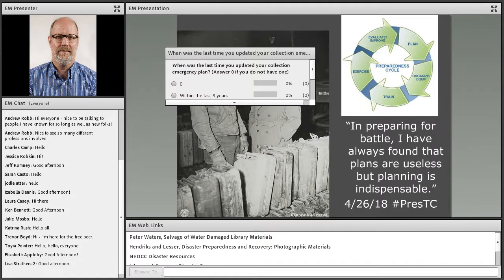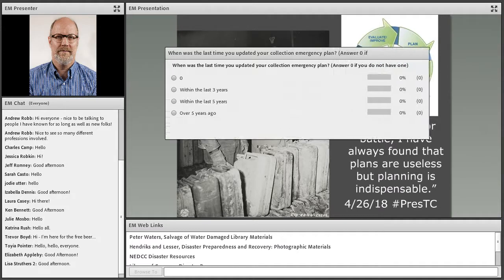So one of my first questions, from the poll point of view, is when was the last time you updated your collection emergency plan, if you have one? And if you don't have one, you can answer 0. But this is a way, from just a preparedness point of view, you can gauge how active you are.